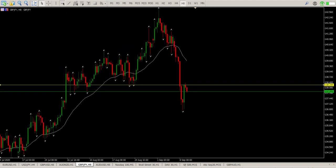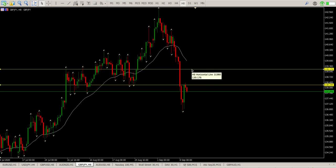The only other option would be a move back higher up, which would also make sense. Still gives us a downward trend. It would be intact. So yeah, I need to see some kind of a deeper pullback. So we've got to come back up into this area here, 139.179, for me to be short. Maybe some options down here for a long scalp back into this area here of 139.176.